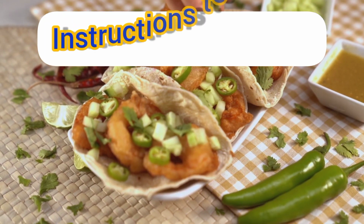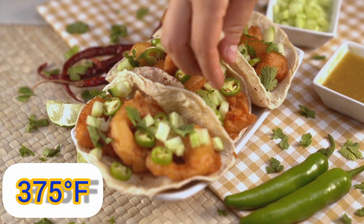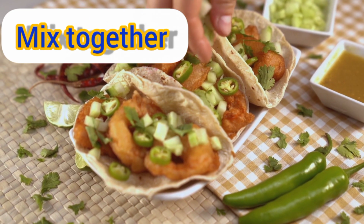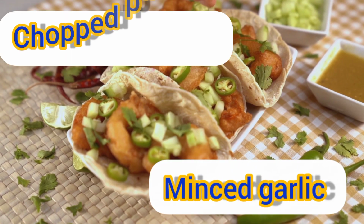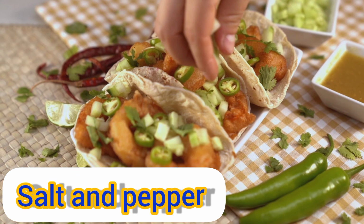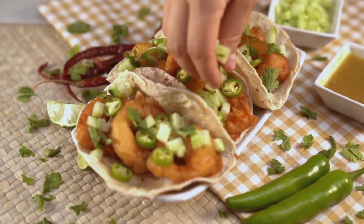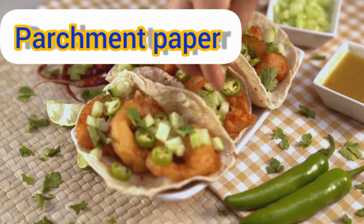And the instructions to follow are as follows: preheat the oven to 375 Fahrenheit. In a large bowl, mix together the ground turkey, minced garlic, chopped parsley, grated Parmesan cheese, beaten egg, salt and pepper. Then roll the mixture into meatballs. Place the meatballs on a baking sheet lined with parchment paper.